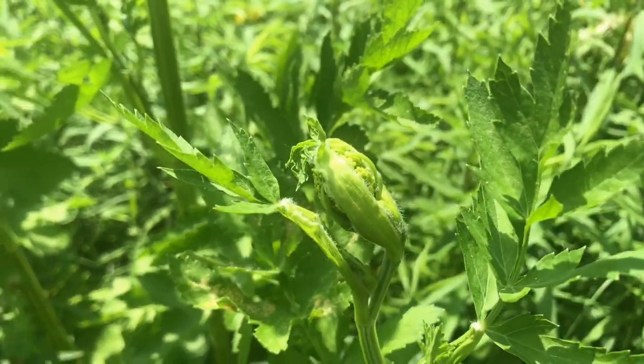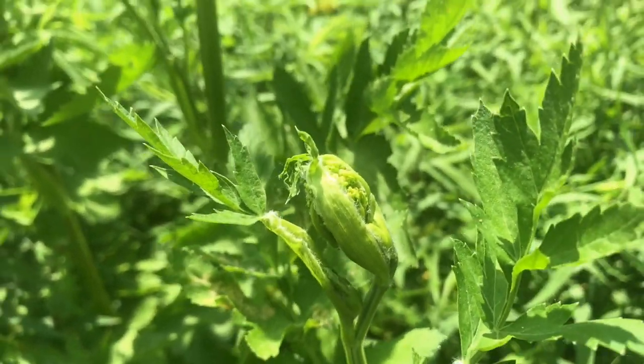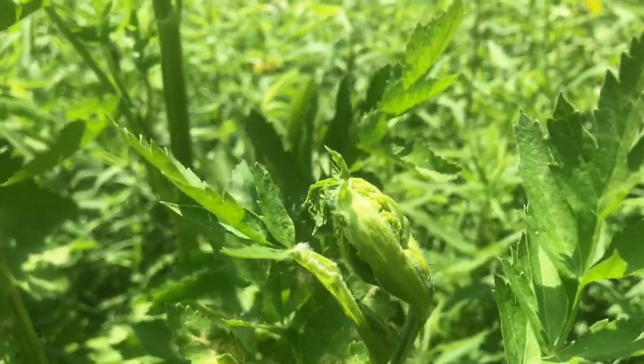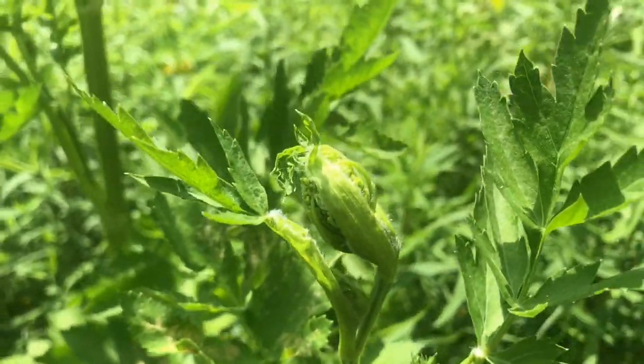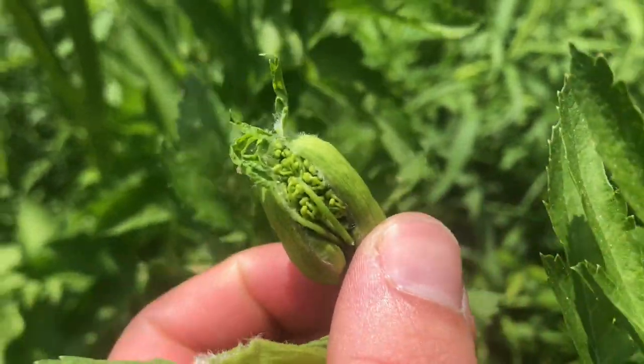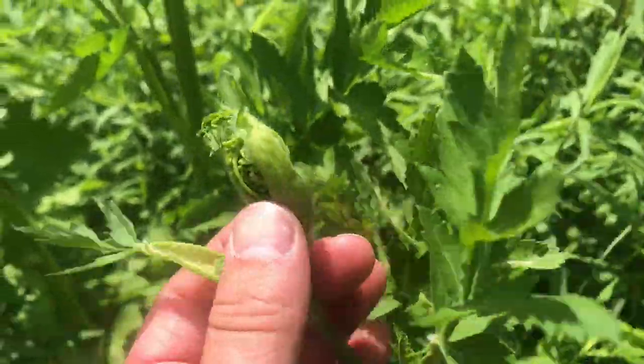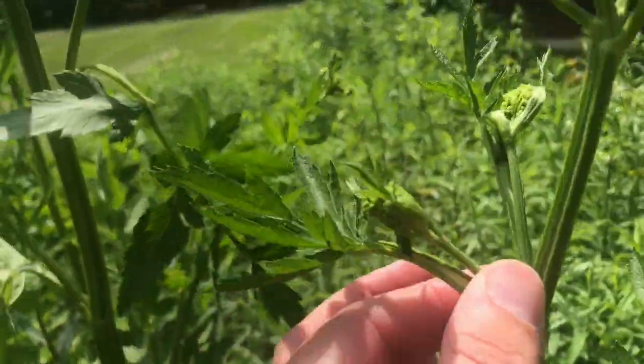So mites and midges actually might create galls like this, which are swollen bud galls. You know, the plant isn't really grown properly. You can kind of see the flowers tucked in there still. Some leaves are kind of wrapped around it. But once again, that is a swollen bud gall. And here's kind of another one.